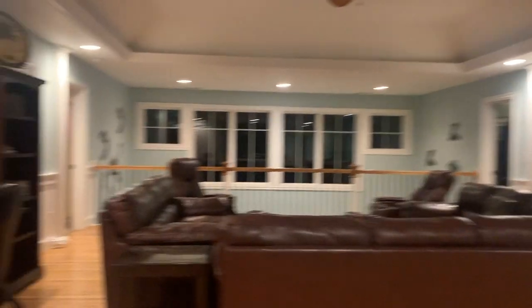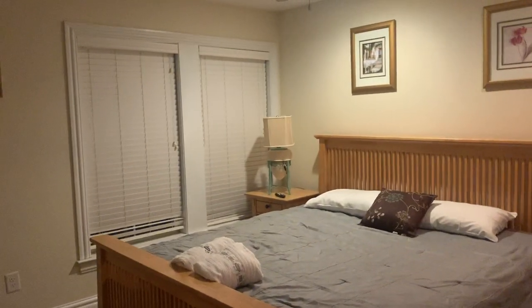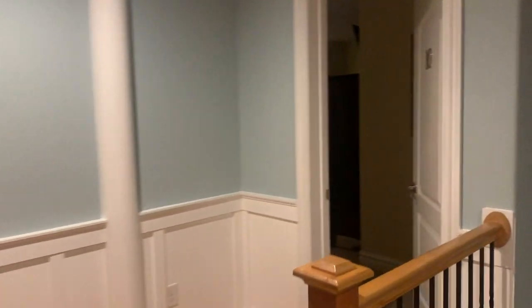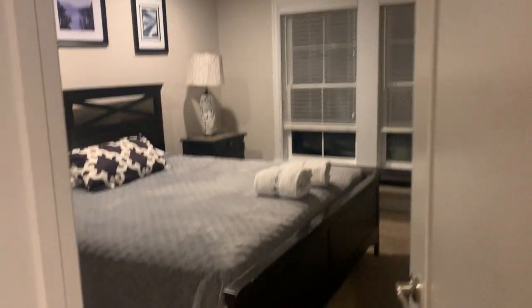All right, y'all, let's go upstairs to the third floor. So you walk up into another sitting area. Here's the bedrooms. Most of the bedrooms had king size beds, and of course their own ensuite. They had a little fridge there. Here I'm just showing you some other rooms. This was a double bedroom. I think this was the only double bedroom in the place.